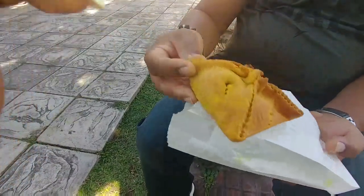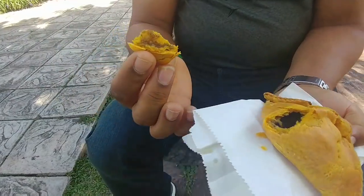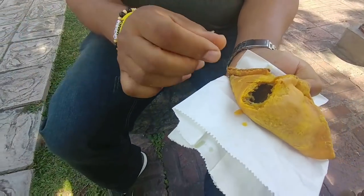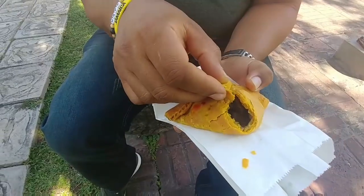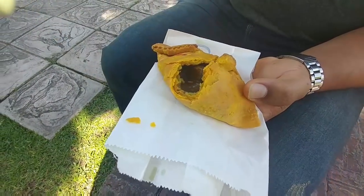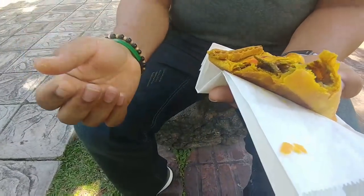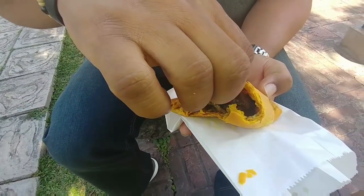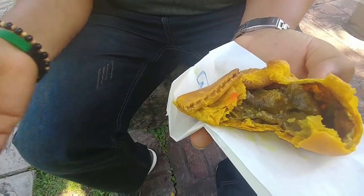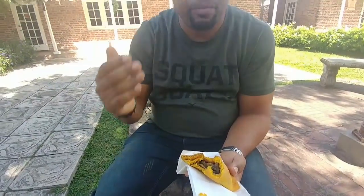So they have a jerk. Yummy, not jerk. Curry goat patty. And I'm gonna try this one. Curry goat patty. Let me break it open. And you can see inside of it. It's filled with curry goat. Actually tastes like curry goat. Actually looks like curry goat. Mm-hmm. And there's chunks of meat inside there. So it's hot like curry goat.